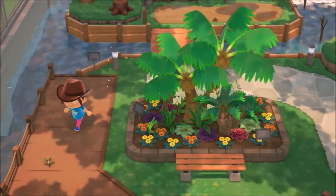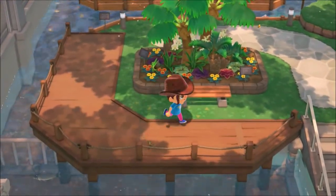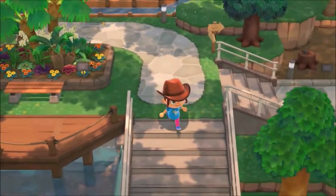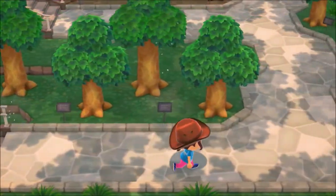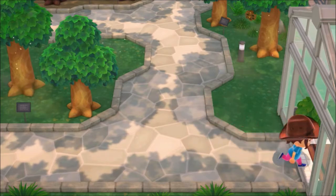I like just sort of walking around it just to see all the beautiful things that I've caught and watch it grow. I'm not going to go into all the rooms just because that would take forever. But I am also going to quickly show you my fish room. So let's go across and see the fish.